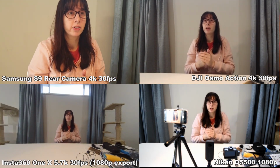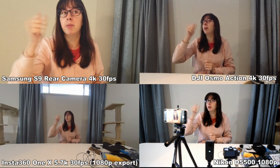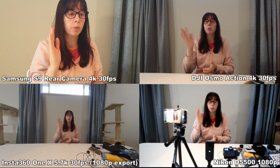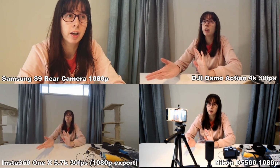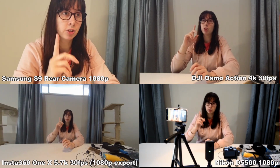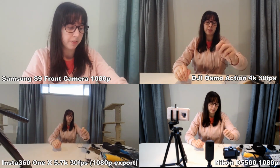Now, I would like to note that on these high video settings on the S9, you do not get stabilization, so it's not good if you're holding the camera and moving around. So usually I have it set on a lower setting than this, which I will quickly show you. So I now have the rear camera set to 1080p, and the front camera is also set to 1080p, but I'll turn it around and show you that front camera. Here's the front camera at 1080p. So I think you'll see a bit of a difference there.